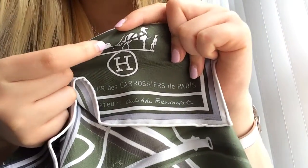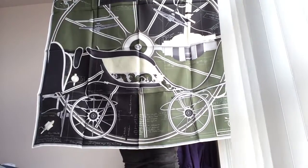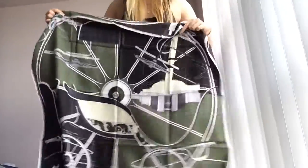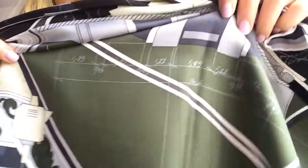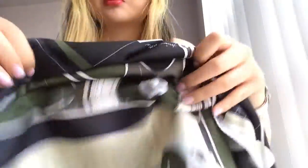So just to zoom in, on the horse carriage there is actually a little horse carriage here, so you can make out what it is. And then the big circle around it is the wheels and the drawing tools to create this drawing of the horse carriage. And if you look closely, there are architectural dimensions on it and everything. I really thought that was really beautiful.